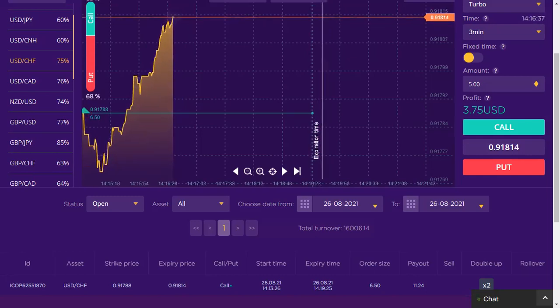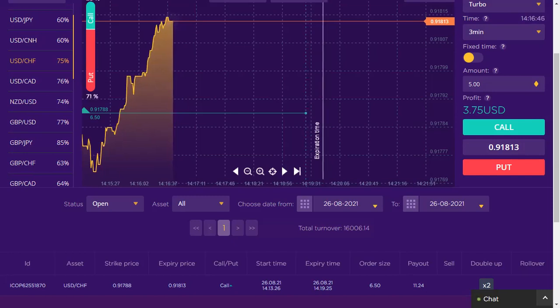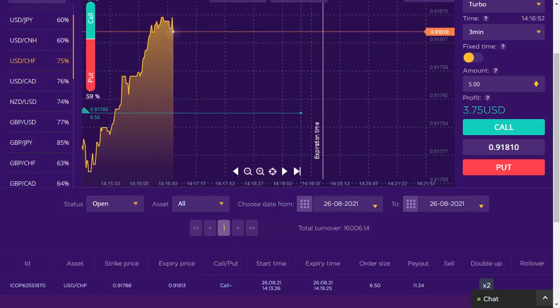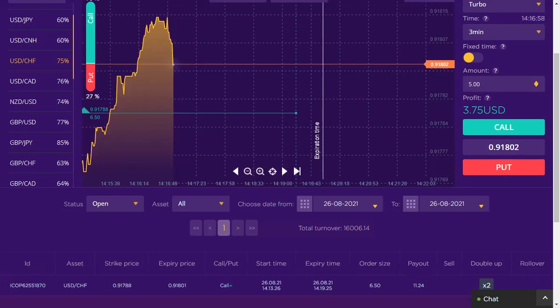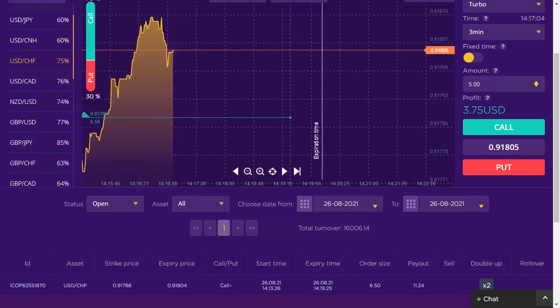So we are in profits right now. So let's wait and see. While that is happening, I'm looking for some other opportunities. And we had a nice opportunity here, but the same GBP USD. All right. I don't want to take that again. We missed it.